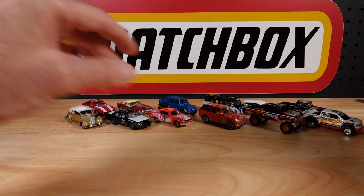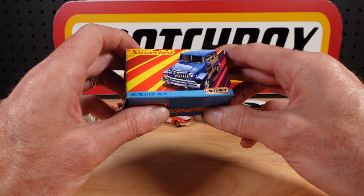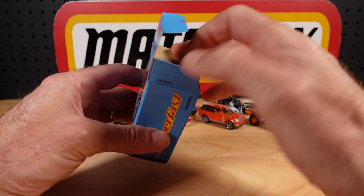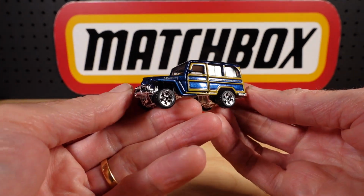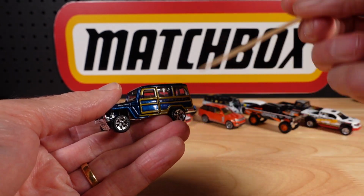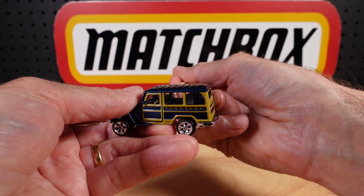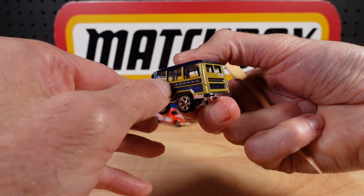Number 13 is the 1962 Willys Jeep Wagon. Sort of a wood finish on this one. Not real wood, obviously, but looking great with that blue on the wood look. See if we can open these. These are notoriously hard. Maybe I'll shove it from the passenger's side. Actually, shove it from the driver's side. No, it is the... See?